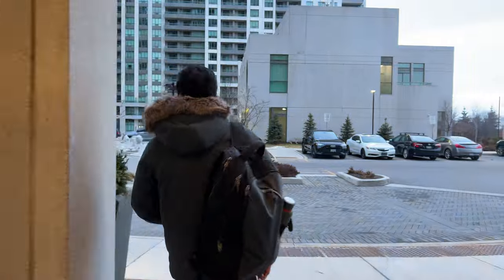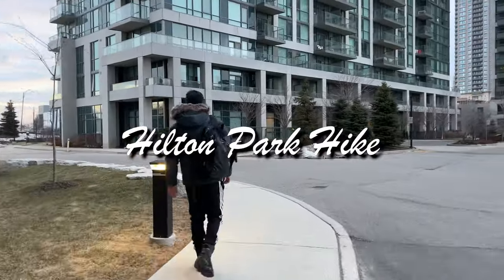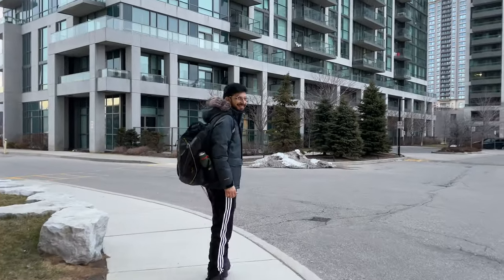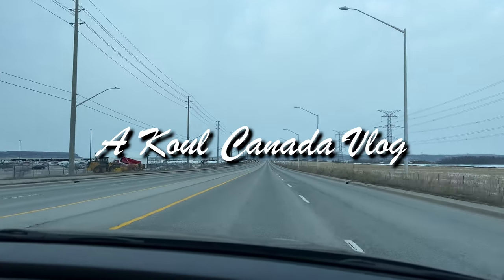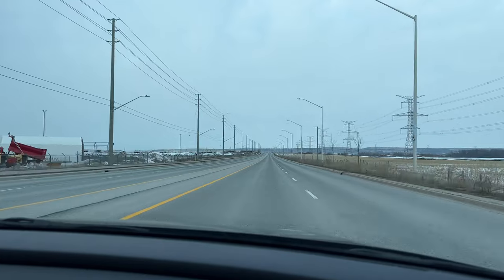First trek in Canada. Kilometers from Toronto, Hilton Falls is a moderate hike suitable for most skill levels.